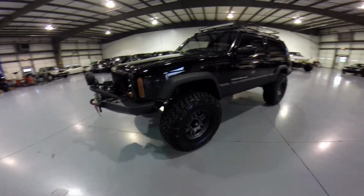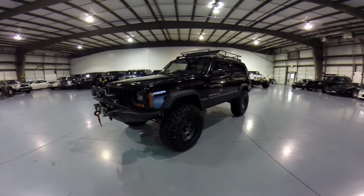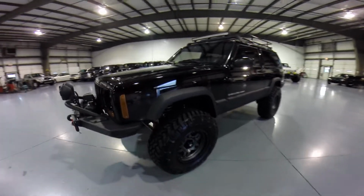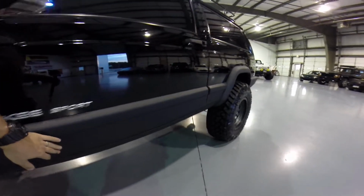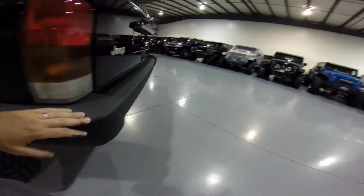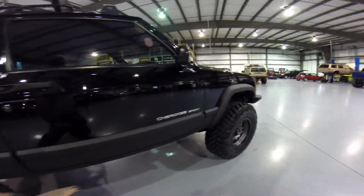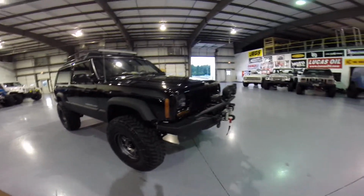So we'll go ahead and get into some of the upgrades. I may miss some of them, but I'll go over all the major ones. Starting off, this vehicle has our full Kevlar package. So we did the front fender flares, the side trim, the rocker panels going all the way down, fender flares, rear bumper cap, rear bumper, and obviously the same thing on this side. This is about a 2-day process on this vehicle. Very, very tedious. I'll show you in stages.